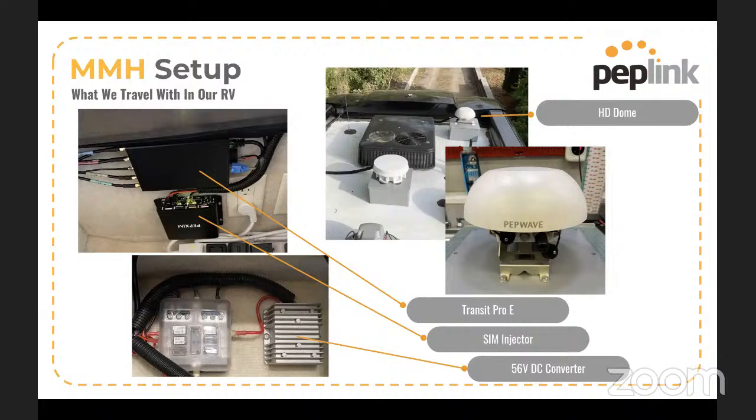So basically what this gives us is the ability to have 3 cellular connections on at all times. I wouldn't call this a cheap solution. I think all in with the HD1 dome, we're probably at like a $2,500 price point or something like that, maybe $3,000. And if you add the SIM injector, it would go a little bit up from there, but that's optional. You can put the SIMs directly in the HD1 dome.